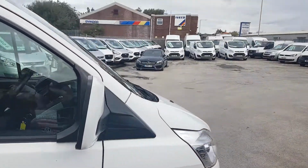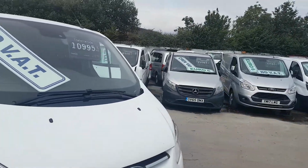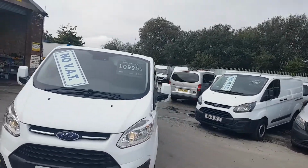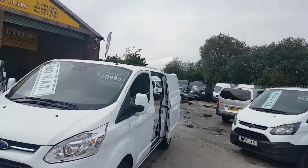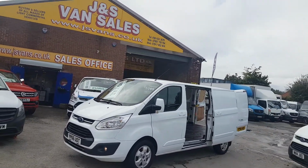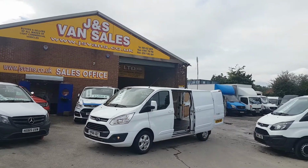That's the air conditioning, the Bluetooth, cruise control, power folding mirrors. It's got the heated seats also. But big saving, no VAT to pay. Euro 6 engine also. Ford Transit Custom Limited. In stock, it's ready to go.